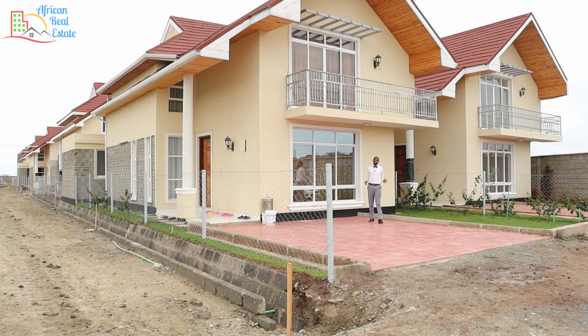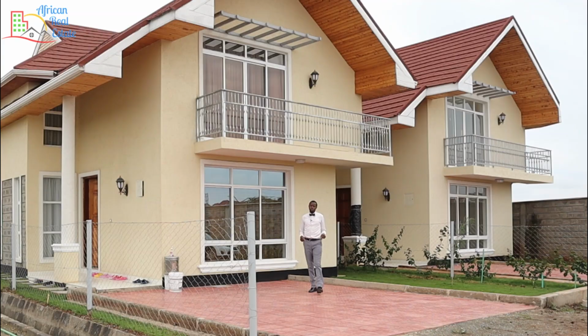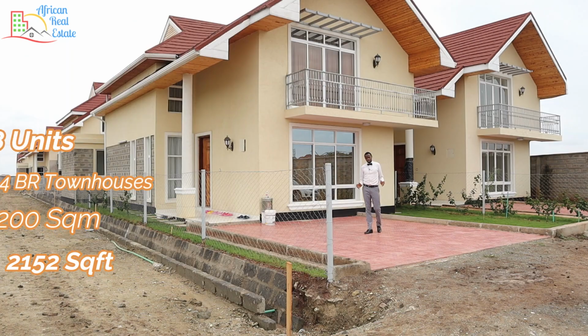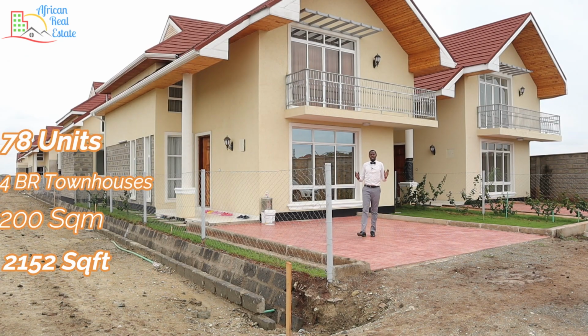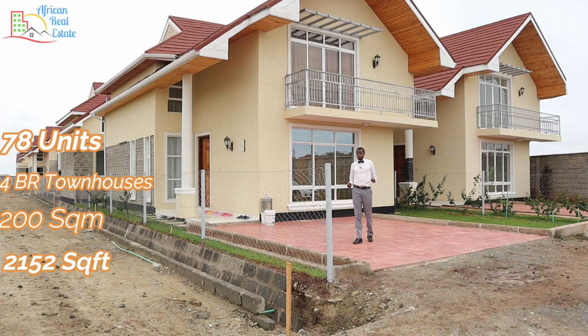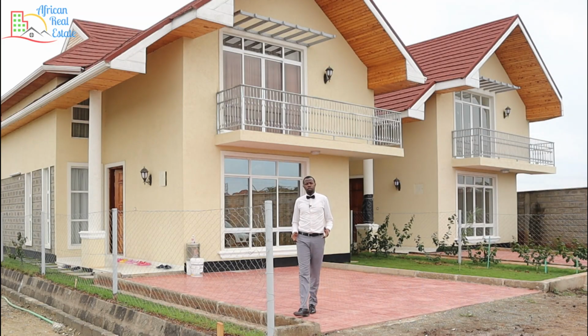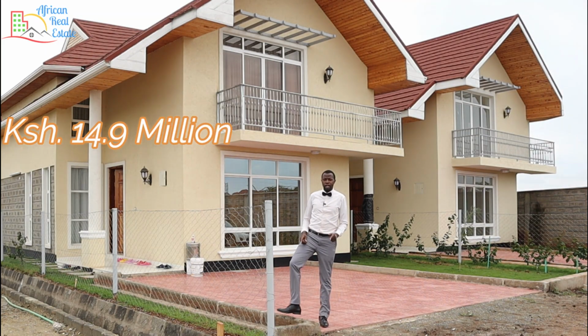Today we are in Royal Gates Estate, Kitengela. This is a development by Cherry's Property. Behind me are 4-bedroom townhouses. Each of these townhouses has a plinth area of 200 square meters, which translates to 2,152 square feet. The price of a townhouse is 14.9 million.